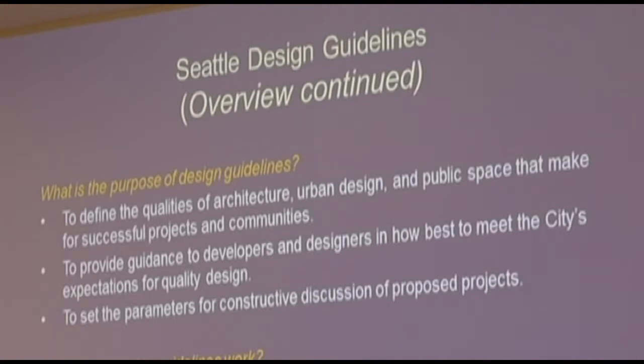It's kind of saying, here are the things we talk about in these meetings. This is what design review is set up for. Frame your arguments in these terms. Use this language. Understand these concepts, and that's how you can put forward your opinions.